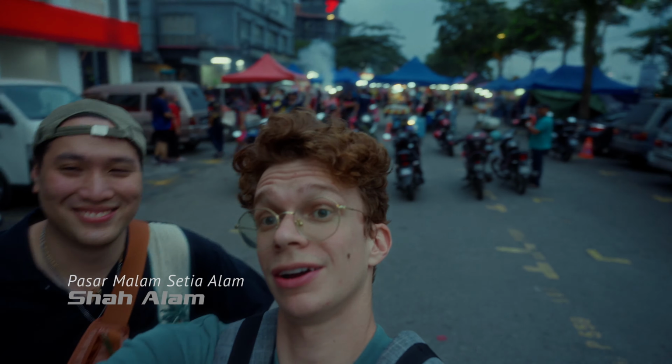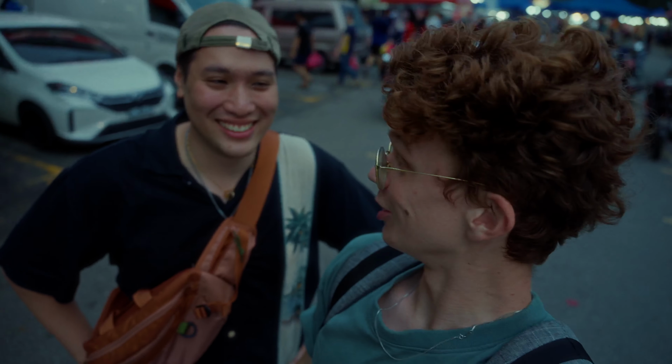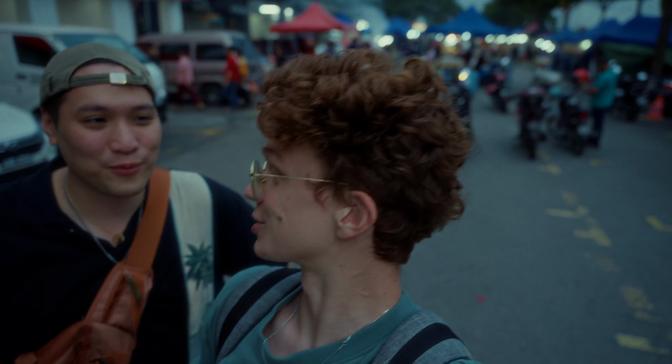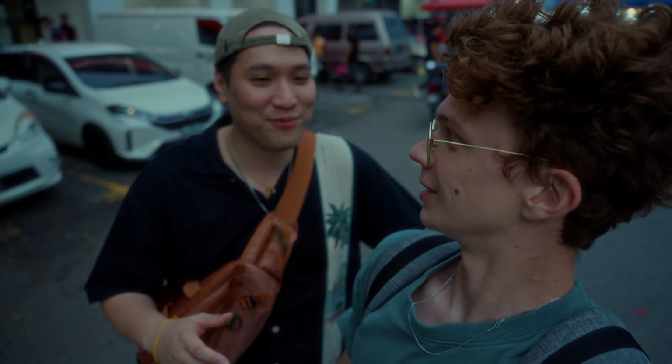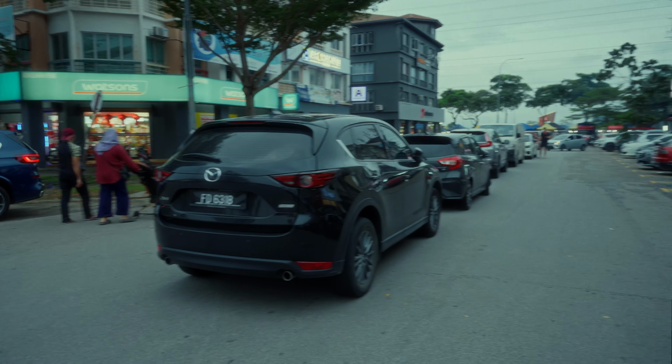So here we are, behind us, you can see, that's the pasar malam, the world's longest pasar malam. I think it's gonna be pretty interesting. I just want to give one tip, because I'm going to do this. I'm gonna go wide-eyed for the first things I see as soon as we walk in. When you're in Malaysia, this is how you park the whip, just in the middle of the street.